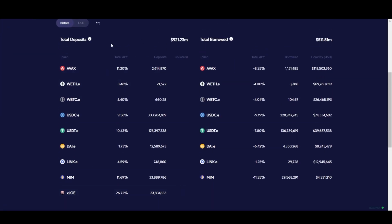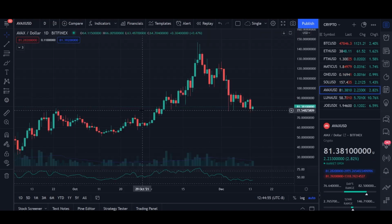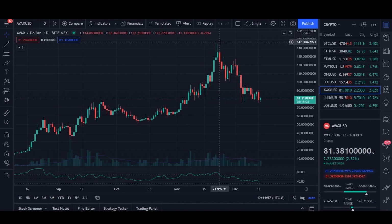And the reason I was gonna put 750 here and buy AVAX and lend it out for a 11.20% return, but I'm going a little bit riskier in my investment, and this is why. If we take a look at Joe, it's been trading within a range here, between $1.50 and $5. If we take a look at AVAX, it hit a high of 147 and it's currently trading at 81.